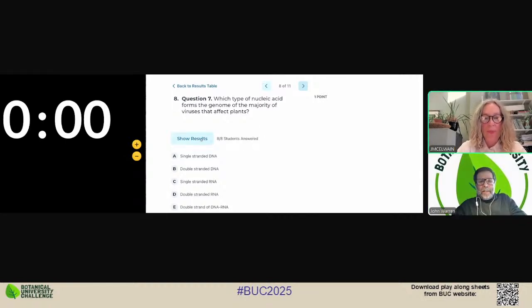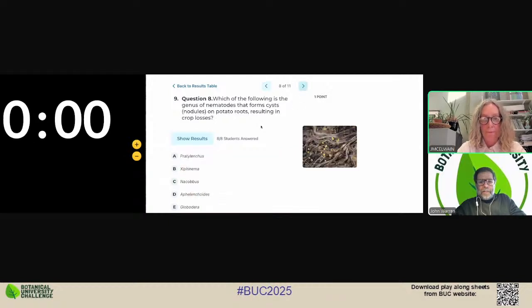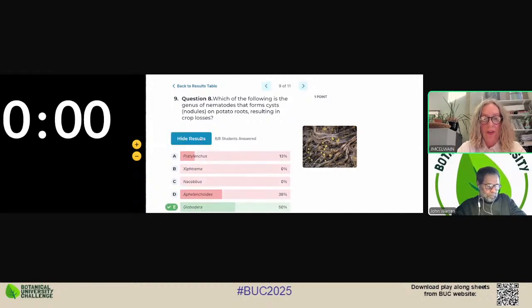Question 7, which type of nucleic acid forms the genome of the majority of viruses that affect plants? And the answer is C, single-stranded RNA. Question 8, which of the following is the genus of nematodes that form cysts on potato roots resulting in crop losses? And the answer is Globodera.